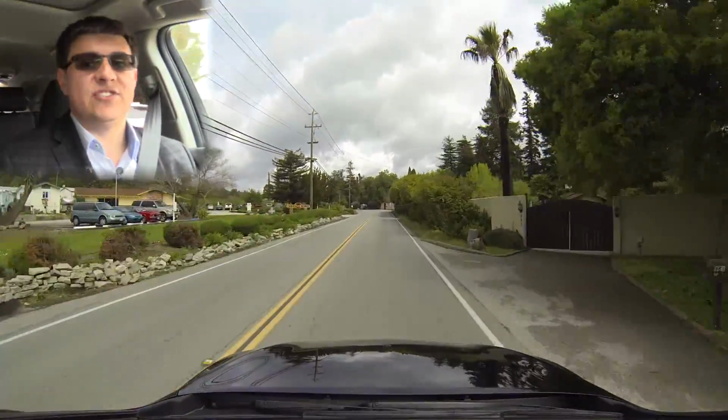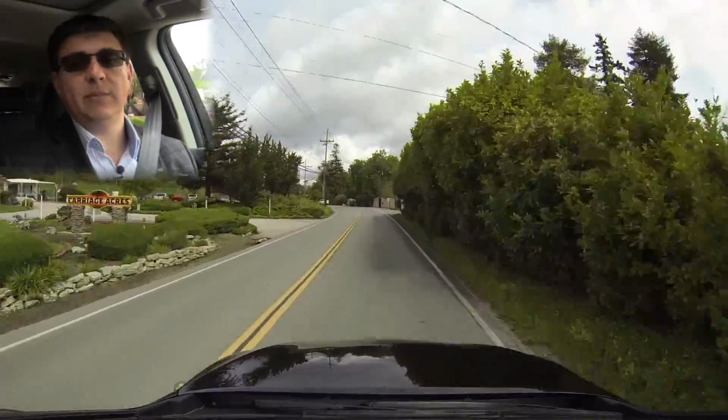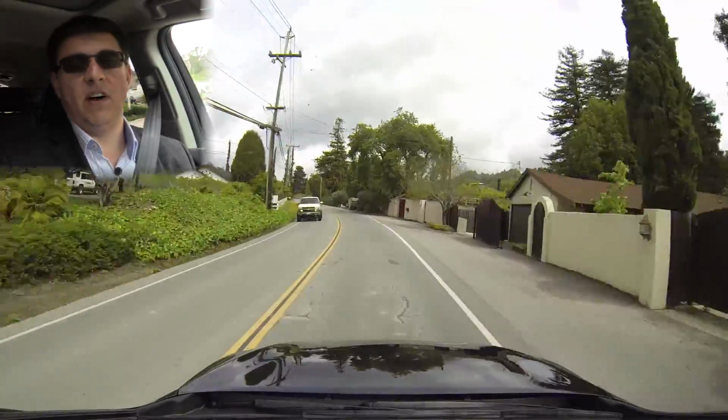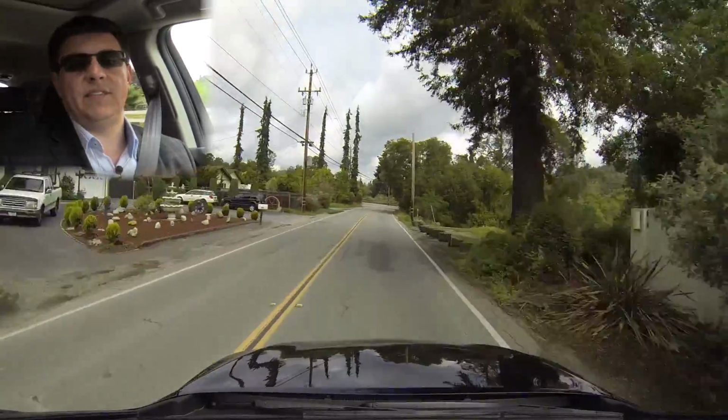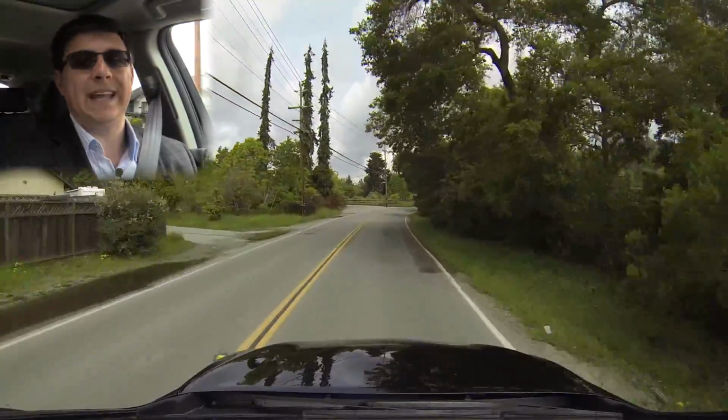We scored 60 in just over 6 seconds, which is notably faster than pretty much every version of the Volvo XC60 except for that very fast T6R design model. It's definitely faster than the BMW X3 28i as well.